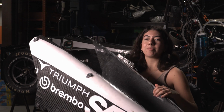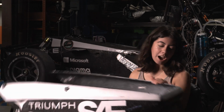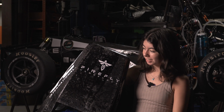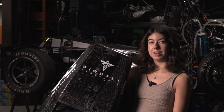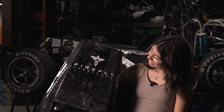It's pretty bad. To be honest, my proudest sticker was the Firefly Aerospace one, just because of the location and just their logo in general. But yeah, that was a 2 a.m. moment when Ashley and I were just like, yep, it's going there. So, yeah.